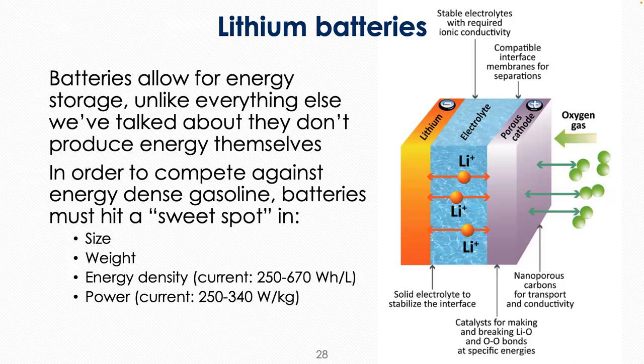In order for this type of technology to compete against your traditional gas car, right, you need it to be small enough to fit in your car and not take up too much room. It's got to be light enough that you're not using all of the energy coming out of the battery just to move the battery itself. It needs to have a good energy density. What does that translate to in a vehicle? That's really talking about the range of the vehicle. If the battery can only drive your vehicle for 10 miles, that's not going to be a good competition against what we use today.